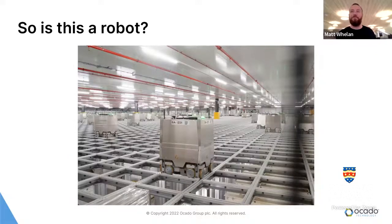And it begs the question, is this 500 series bot a robot? And I'm curious to hear people's thoughts on this. We're going to have a chat in the comments later. This machine has sensors on board. It can drive itself around and it can communicate. It can do lots of things that you would say a robot can do, but it also has no idea about any of the other robots around it because it's centrally controlled. So I call these semi-autonomous, these bots.